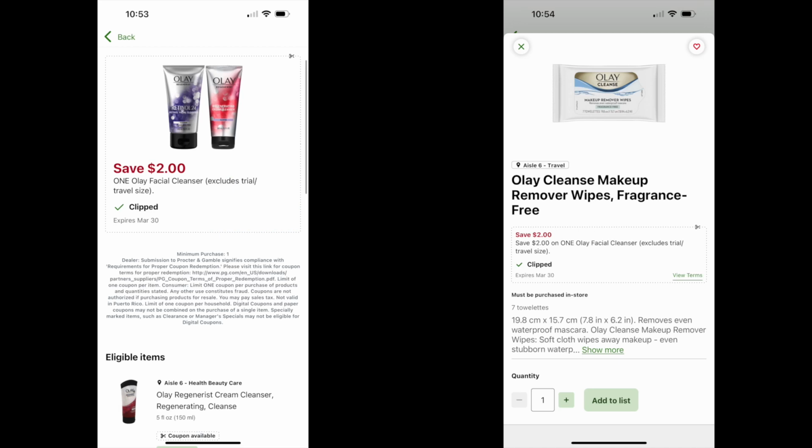So this $2 coupon for the Olay facial cleanser is attaching to these travel wipes. So the travel wipes, look at the travel section for the Olay makeup travel wipes. There are $1.79 and the $2 coupon is attaching. So this is going to make this a money maker of 21 cents on these travel wipes. So definitely going to pick these up.